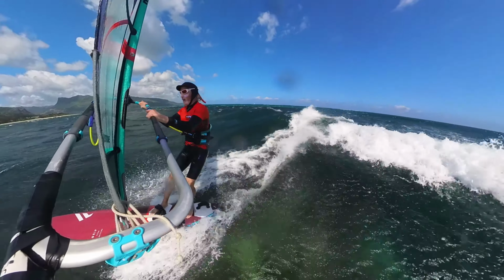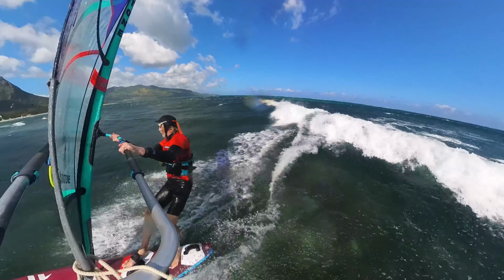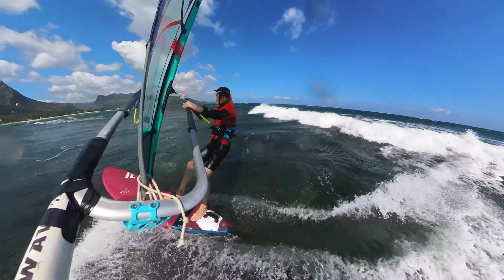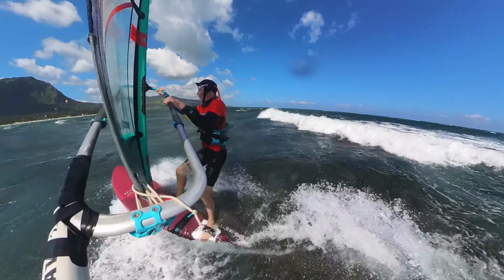Here's me catching a little wave. I'm not able to get fully into the foot straps, but it's a start. It's a start.